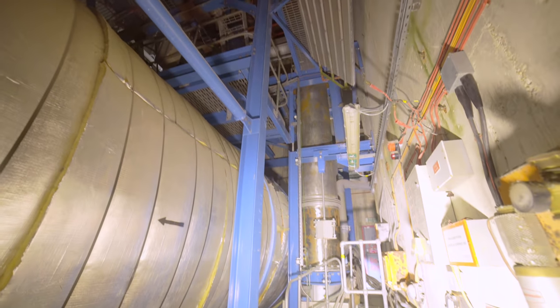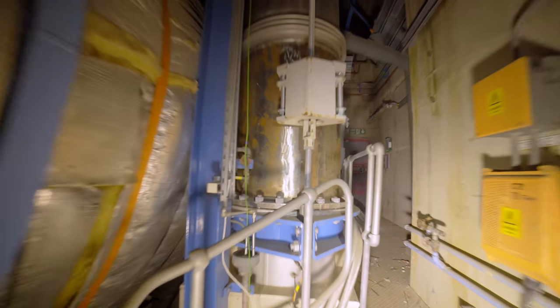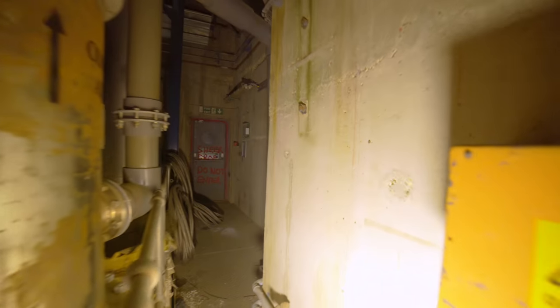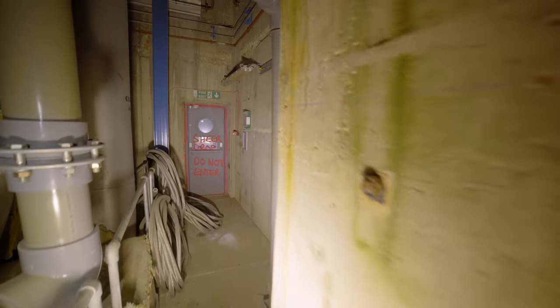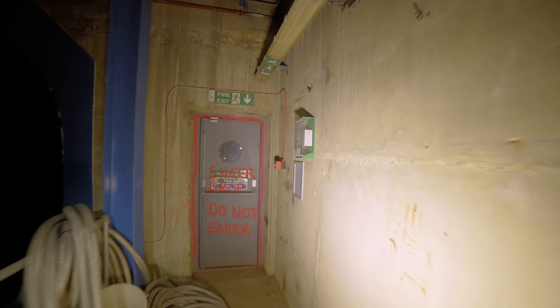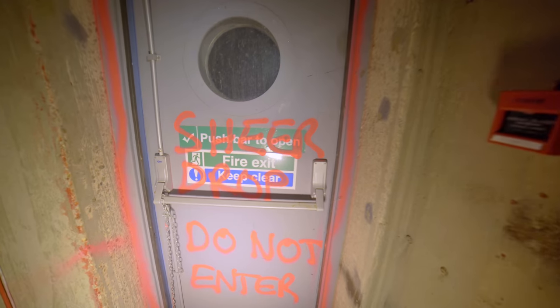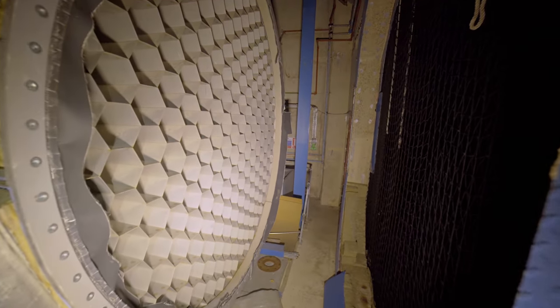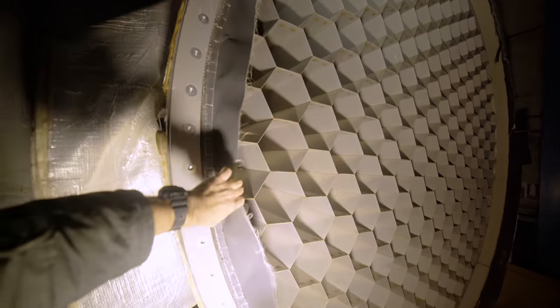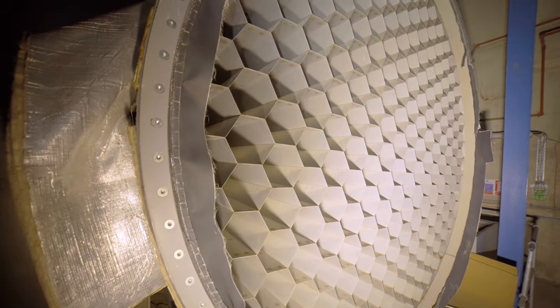Whoa. What the? Did you drop something? No, it's an extinguisher. Right. Danger, do not enter. Sheer drop. Looks like there was some sort of material on the side of this as well, and that's been ripped off in some bits.